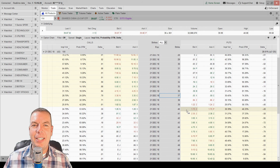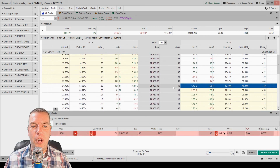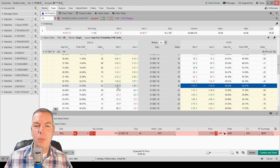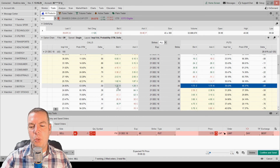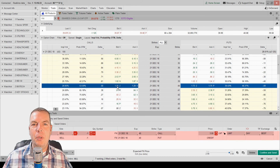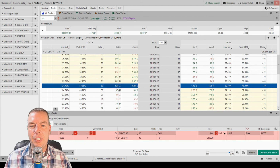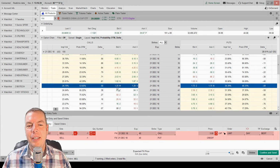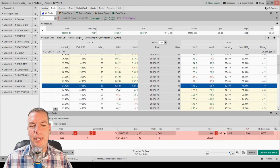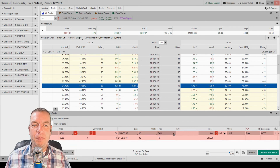We're going to go ahead and click on the bid, and then on the call side we're going to do the same. We'll come right over here to the call side, and in ThinkorSwim, if you hold down the control key and click the bid, it will populate both of those positions in there. If you were just to come over to the call side and click the bid, it would kick out that put position that you'd already just put in there. So hold down that control key, and you'll be able to put both of those in there.